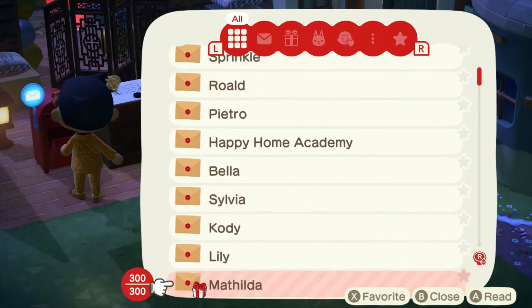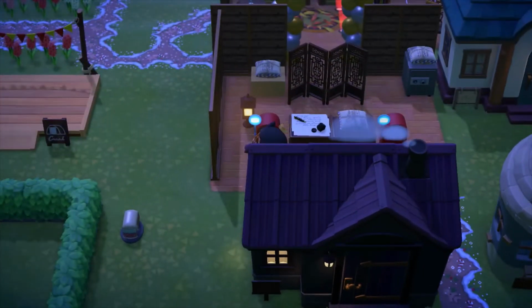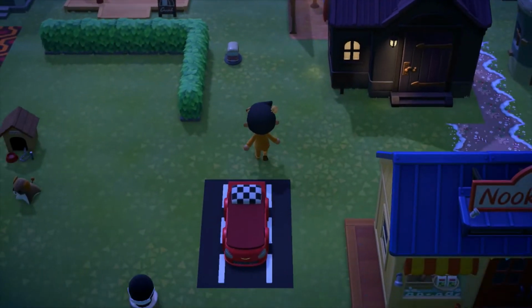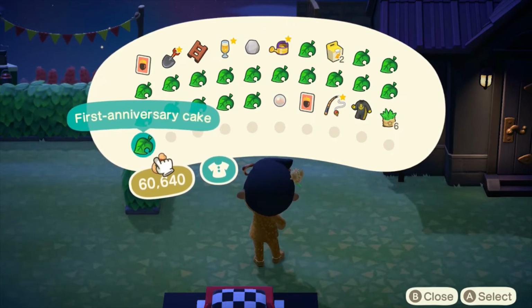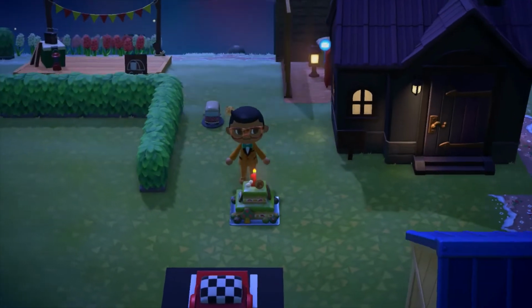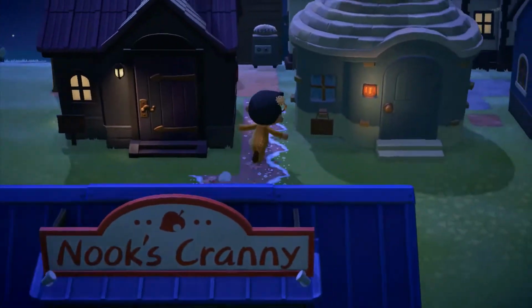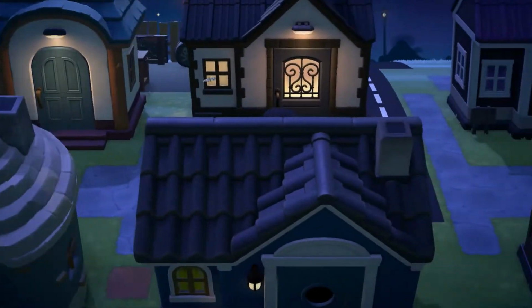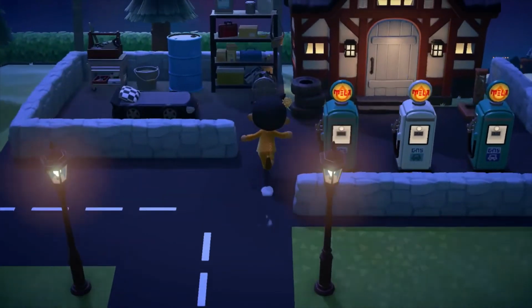So it could be that tomorrow we get that kind of mandatory letter from Nintendo saying thanks for updating, keep an eye out for updates. But for now, the item is the first anniversary cake. Wow. And can we go in camera mode and zoom into that? I'm just gonna go inside so we can see it in the light, if that's okay. And then, like you said, we'll get into camera mode.